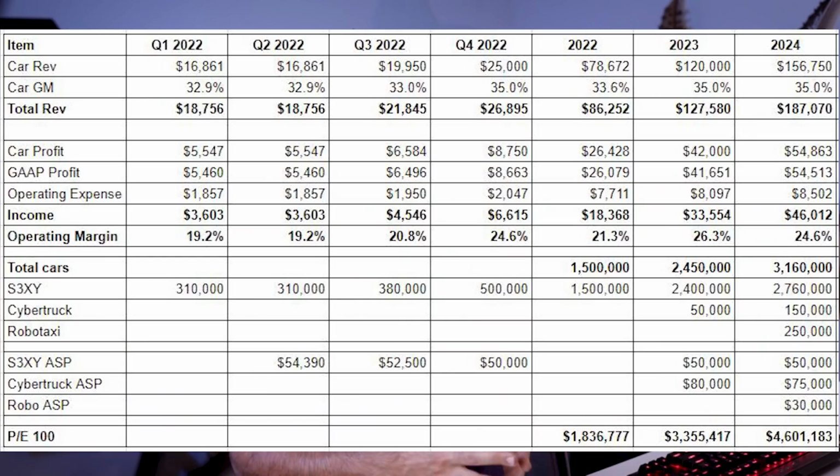Let's keep going. In 2024, we'll assume the same gross margin, given that Tesla is going to continue to find efficiencies and they're going to be ramping a very high priced product in the Cybertruck. We assume a 35% gross margin, which will give us $156.7 billion in car revenue if we assume roughly 3.16 million cars sold in that year. I've assumed a 15% increase in production for S3, X, and Y, and I'm assuming 150,000 Cybertrucks made in that year.